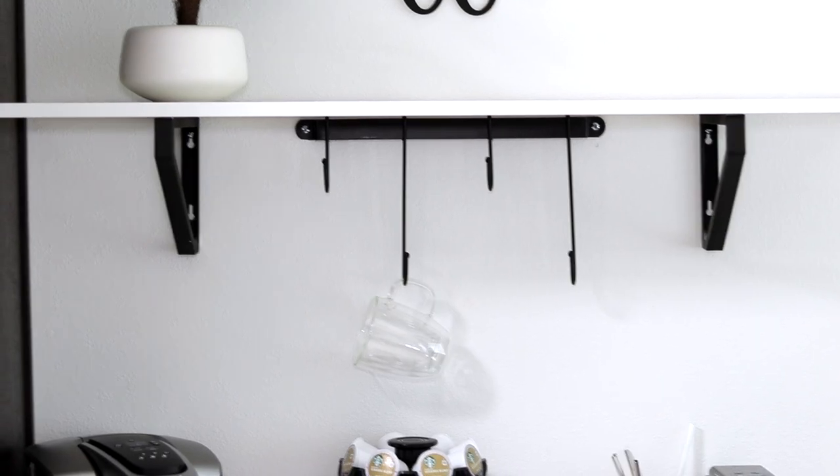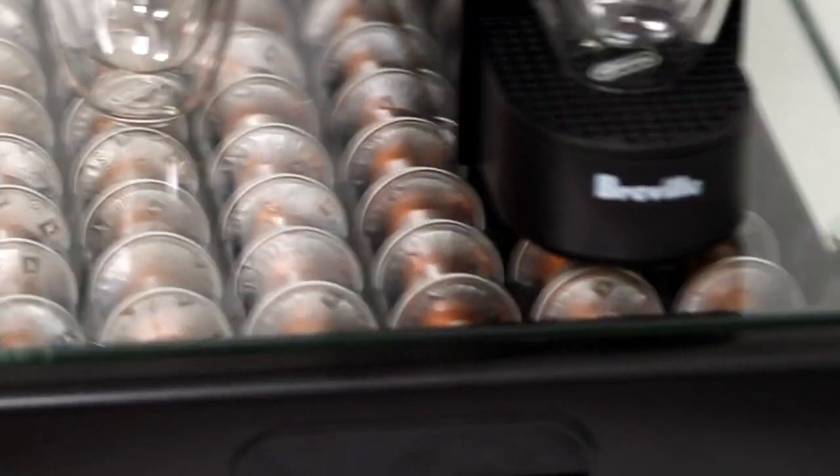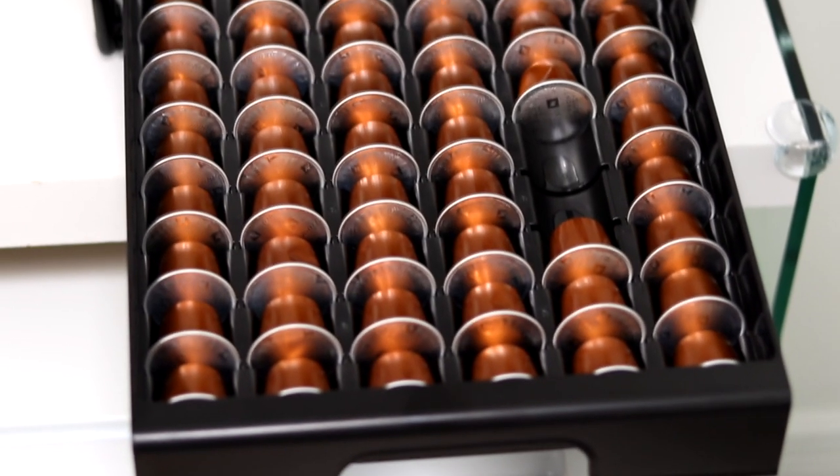I'll show you a few other things I got on my coffee bar from Amazon too. So this coffee rack, I got the small size. I think there's two sizes. I think I got the 17 inch coffee mug rack, and it comes with four of the long hooks and four of the smaller hooks. I also got this glass tray organizer for all of my espresso shot pods. It just looks really nice and it keeps me super organized, so that is from Amazon as well.